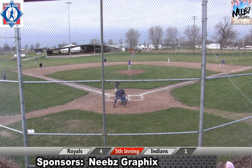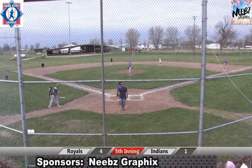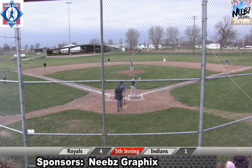Glosser working a bit quicker this inning. He's already set with the payoff pitch. Swing and a miss, and that's 2 strikeouts in the inning. So now here's Parker Moore, batting with the bases empty and 2 outs.